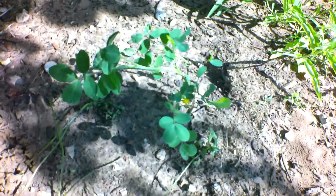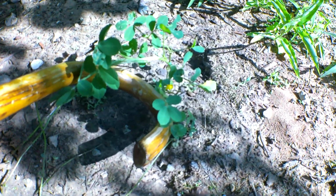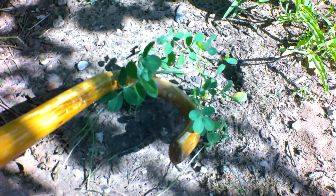If you look down here, this is a peanut. The tiny little delicate yellow flowers indicate that it will be producing its nuts, its legumes in fact. They're not really nuts, they're a legume like a bean. They'll be producing those very, very soon.